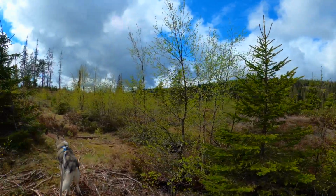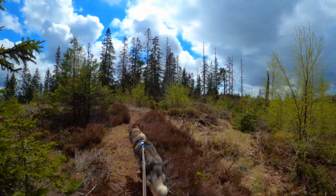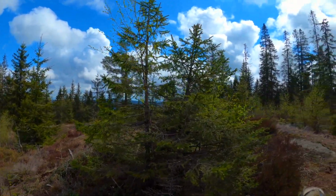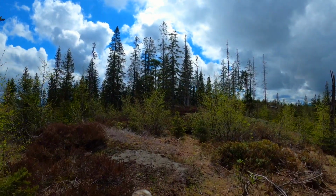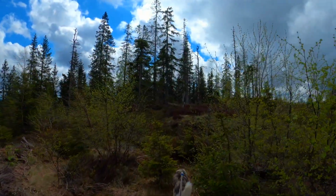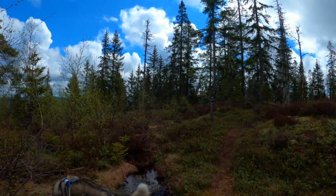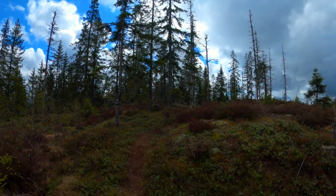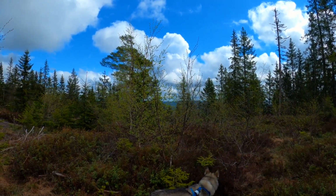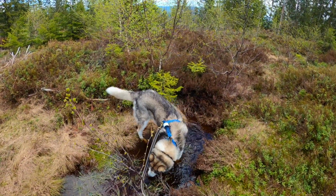A little bit of a view. I'm trying to talk close to the camera because I've noticed that when I don't hold the camera very close to my mouth, then it doesn't really pick up that well. Oh, there's a bumblebee flying by. Who wants to drink a little bit? Oh, sorry, not in here. There you are.